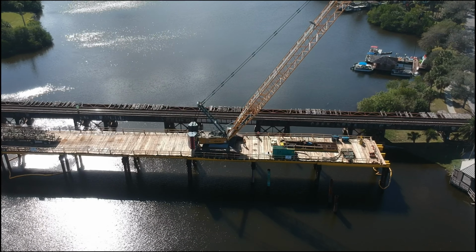The temporary trestle will then be removed and rebuilt here on the west side of the old bridge. Once rebuilt, crews will demolish the old bridge and build the second track of the new double-track bridge in its footprint.